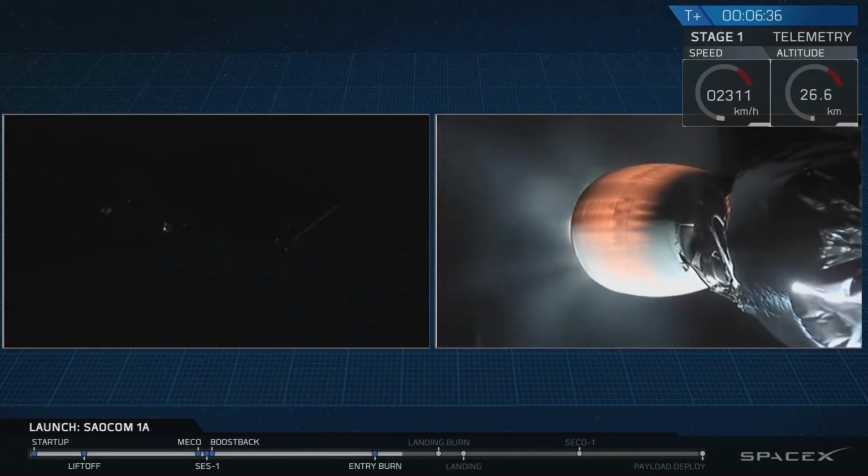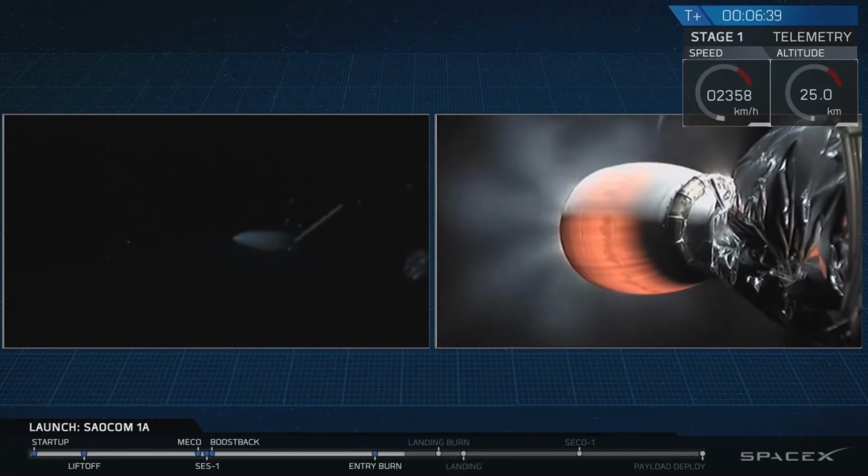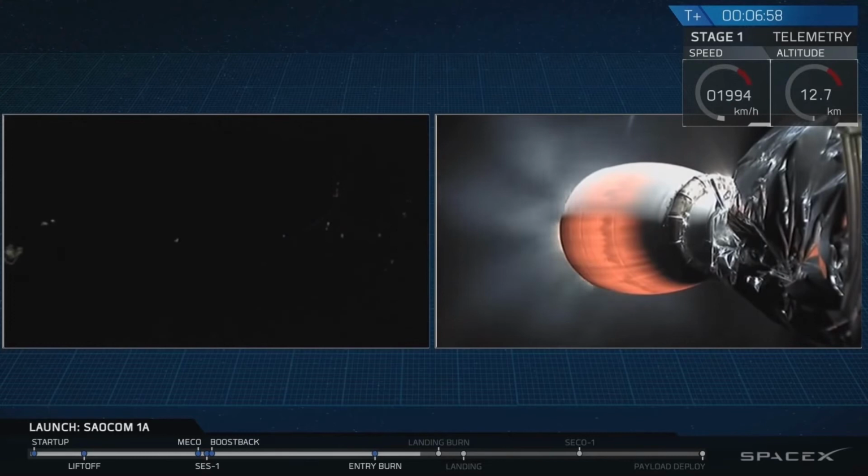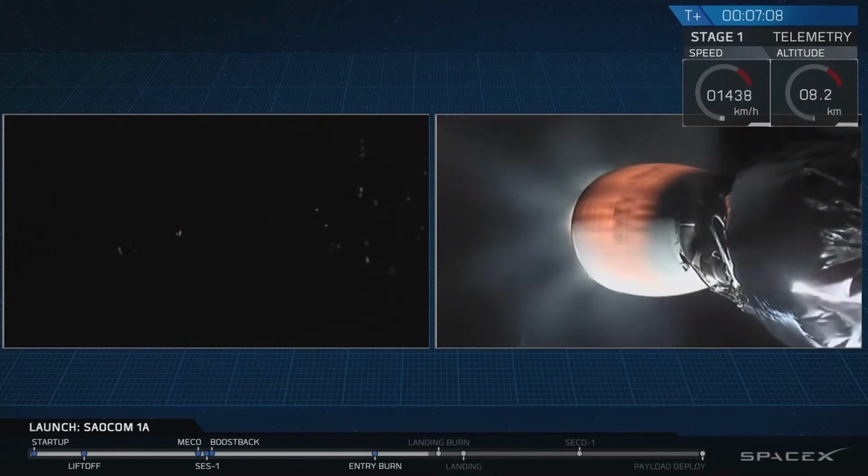You're getting views both from the top of the Falcon 9 first stage as it comes down through the air, and also from the ground, visible from California. Seeing that the sun is now below the horizon, we probably won't see much more of the first stage until it lights up its engines for the final landing burn. That's going to happen at T plus 7 minutes 14 seconds, so coming up in about 5 seconds now.